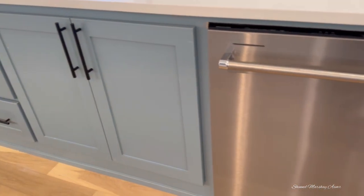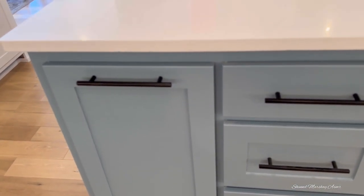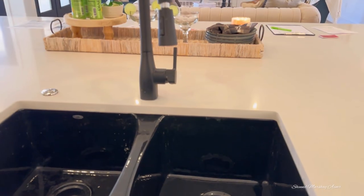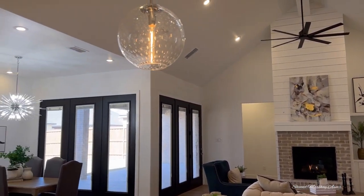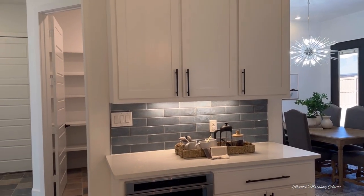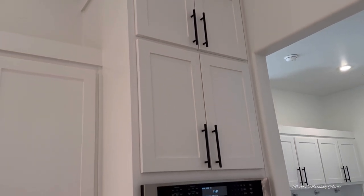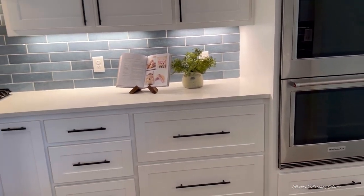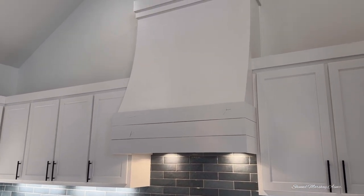So you see the black hardware, dishwasher, it's fully loaded, microwave, fully loaded kitchen, black on black, sink needs to be cleaned a little bit, but don't worry about it. Station, the microwave right there, double oven, can't go wrong with that. It's like a 6 burner, maybe 5, I'm not sure.